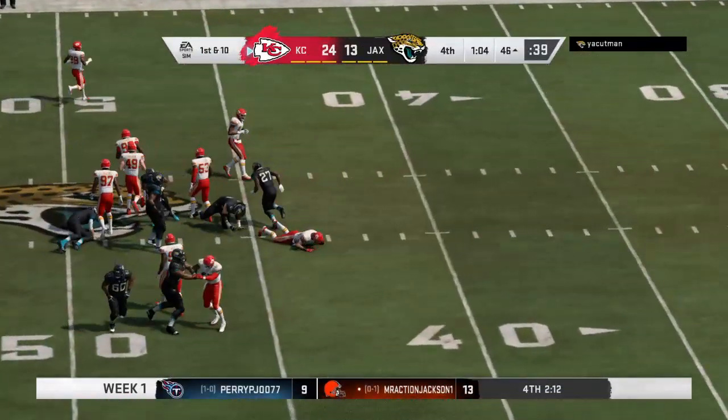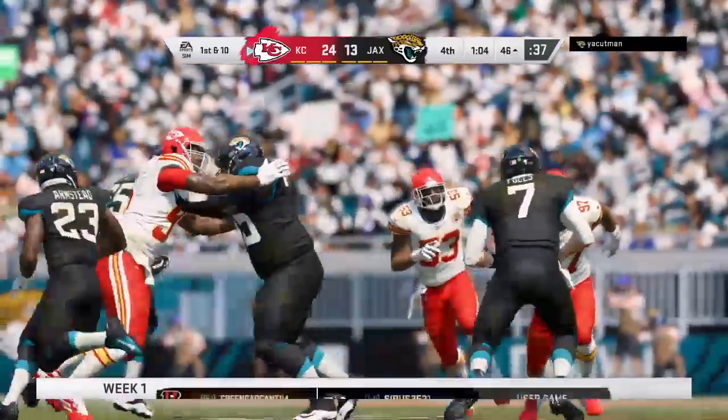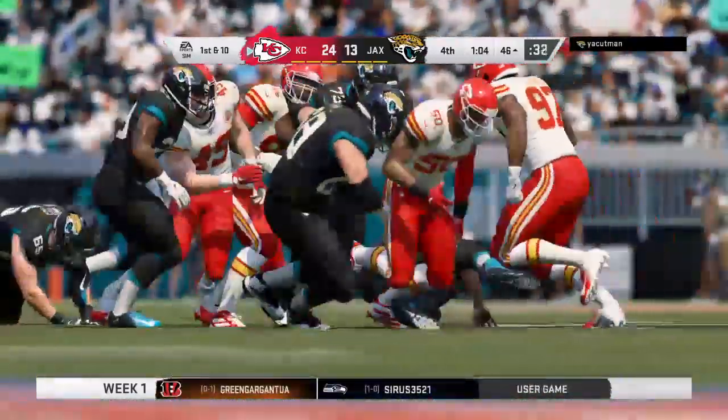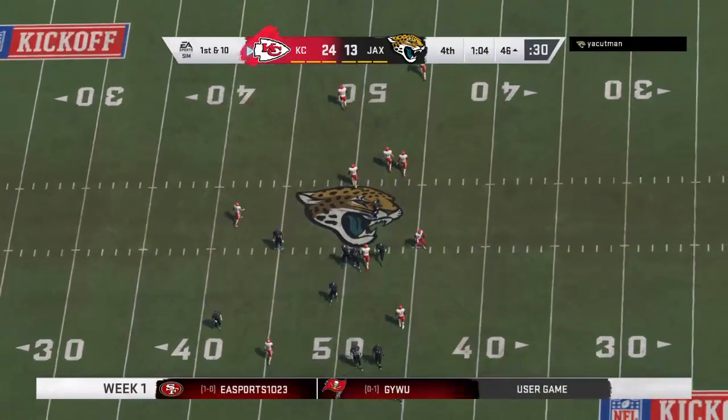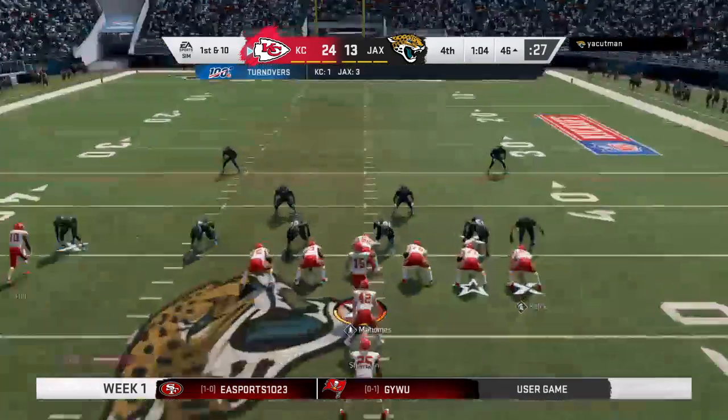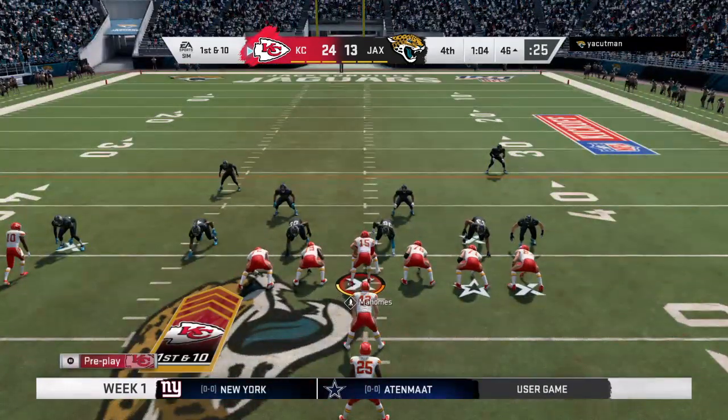Well, that drive wasn't a case of wanting to put points on the board. It was needing, having to, and they didn't get it done. Yeah, didn't get it done, and now you look at the situation and the point differential, 2 scores, pretty much game, set, match. How about the takeaway, though, huh? How about those defensive guys?